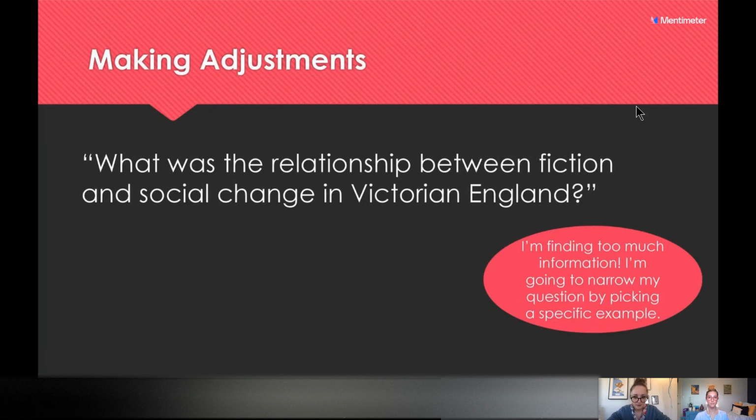Next slide. The problem is that once I start doing some searches of these terms together, using those strategies Chelsea showed us with AND and OR, I'm still finding that I have way too much information. It's really making me flounder. I don't know what to do. I don't know how to write my paper. I just have like thousands of articles. It's like, whoa, what do I do? So what I'm going to do is narrow my research question, which will help me focus my research and my essay.